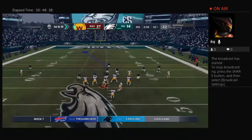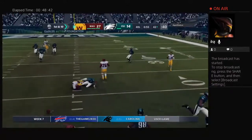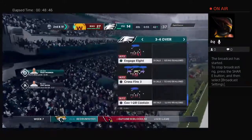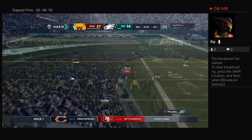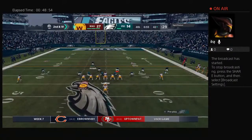After the interception, here's Tannehill. Incomplete. No coverage bust by the defense here. They did a nice job accounting for everybody, and that led to an incompletion. Ball on the 42 as they come up 2nd and 10.